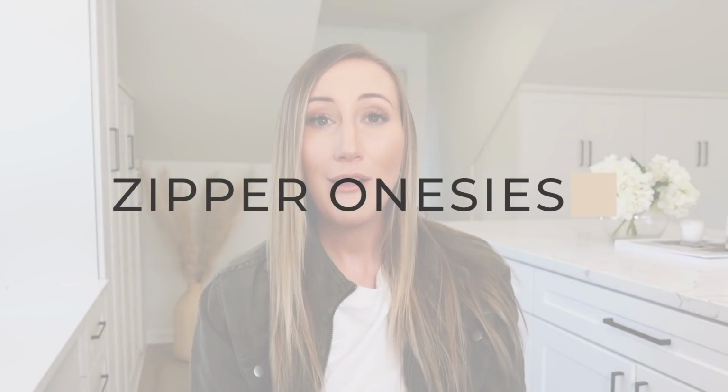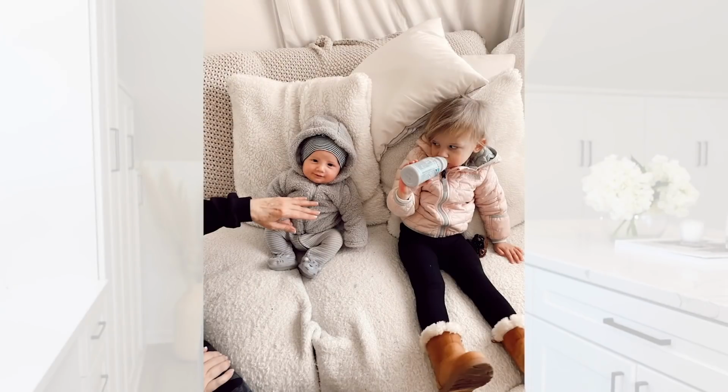Zipper onesies are life during the newborn phase, especially if you have a baby born in the colder season. Both of my children have been born either in late fall or winter, so it has been cold here in Chicago. So the zipper onesies were what they lived in the first few months. I am a very tired and sleep deprived mom. I do not have time to be messing around with snaps in the middle of the night for diaper changes. And when they're so little, I didn't really feel comfortable putting long sleeve shirts over their heads and in their arms and everything. But in the beginning, he just lived in zipper onesies.